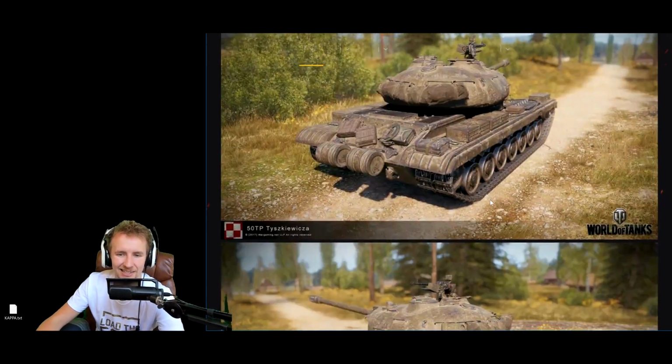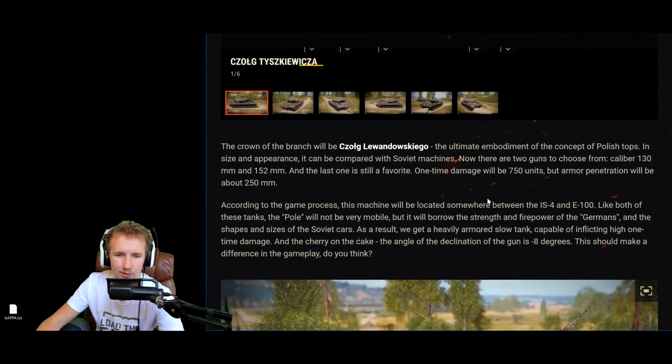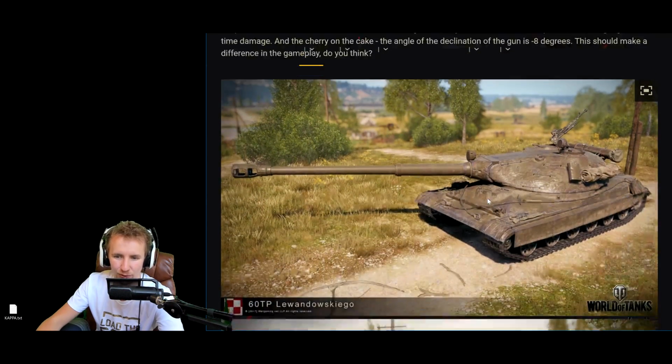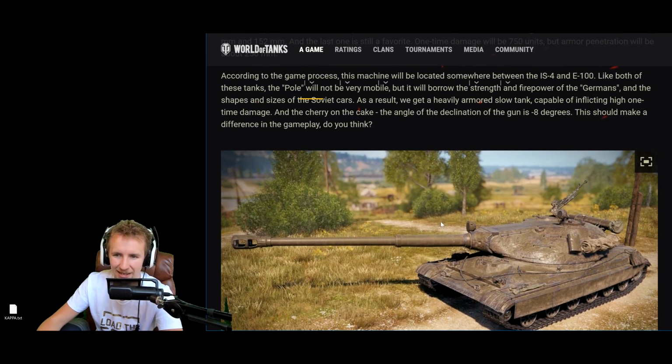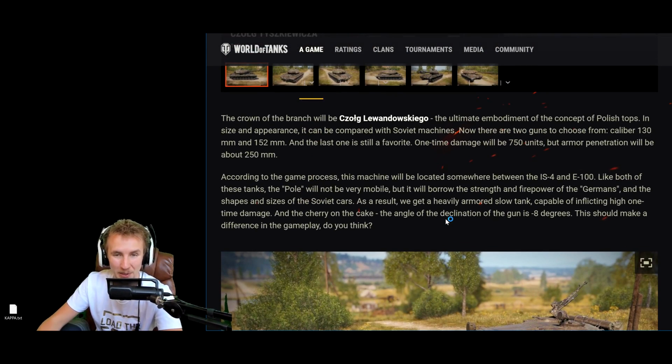And finally, ladies and gentlemen, boys and girls, let's take a look to see what tier 10 is going to bring for Poland. And wow, that thing looks very different. Kind of like an ST1 hull with an IS-7 turret? What's this vehicle going to be called? It's going to be called the 60 TP, the Lewandowskiego. I'm pretty sure I'm wrecking that. I'm going to have to work on my Polish for this upcoming tech tree, right?